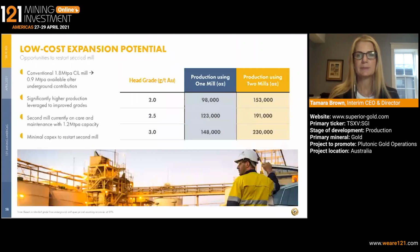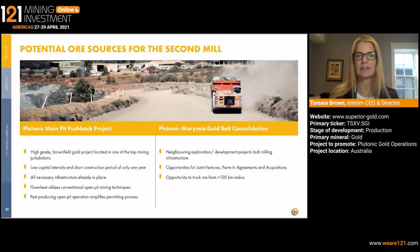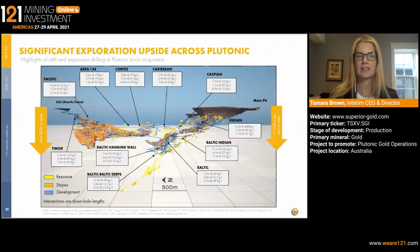So beyond the primary mill, which is 1.8 million tonne per annum and will be fully utilised by that main pit pushback project and our underground ore feed, we have the potential to bring online that second 1.2 million tonne per annum mill. Barrick, when they owned Plutonic, were operating in and around 330,000 ounces of gold a year. So we have the infrastructure capable of doing far in excess of our current production rate at a very low capital.